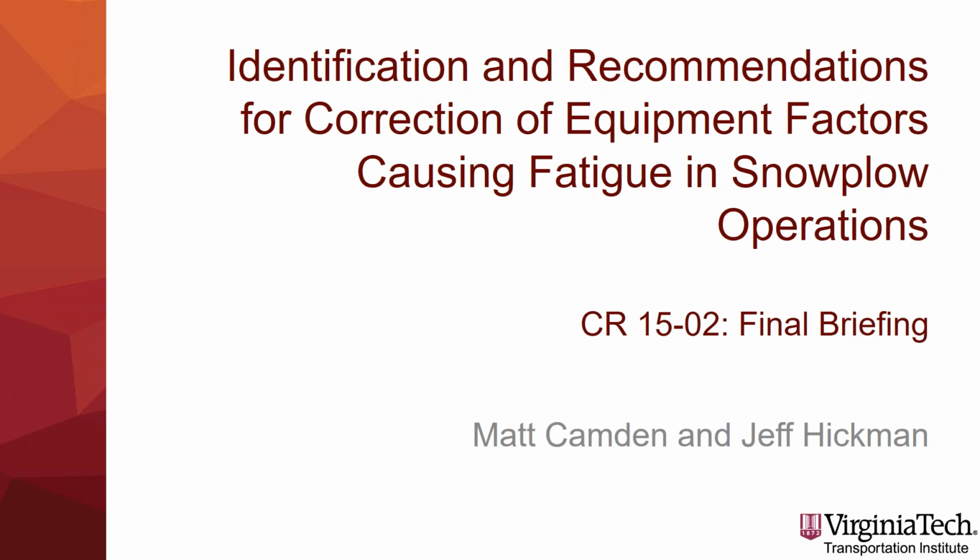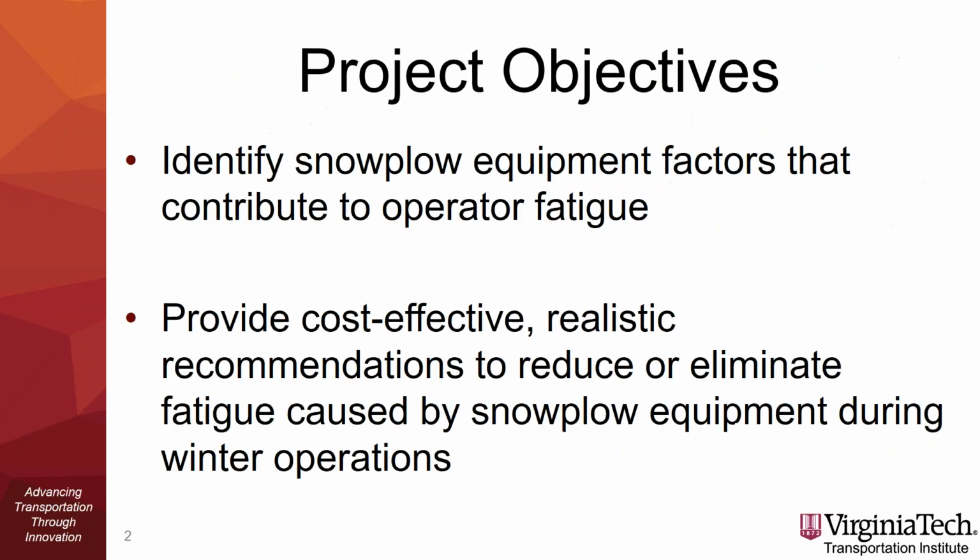Thanks, Greg, and we appreciate Clear Road's giving us the opportunity to work on this project. I think fatigue in snowplow operations is a critical aspect, and it hasn't been thoroughly studied before our previous work several years ago. So we do appreciate the opportunity, and I think this is a great project with some useful information coming from it. As Greg mentioned, this project was looking at fatigue, specifically equipment factors causing fatigue in snowplow operations. There were really two objectives. The first was to identify snowplow equipment factors that contribute to the development of operator fatigue. The second objective was to provide cost-effective, realistic recommendations to reduce or eliminate that fatigue caused by snowplow equipment during winter operations.